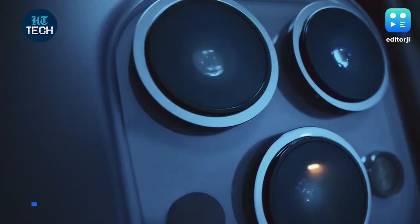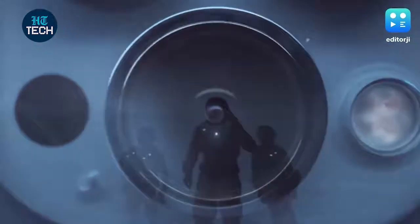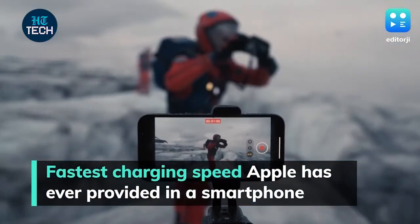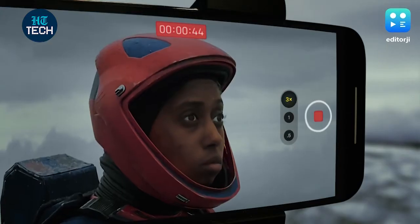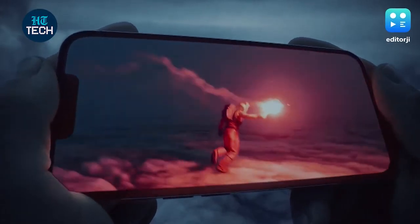With a 30-watt adapter, the iPhone 13 Pro Max is able to charge from 0 to 100 in 86 minutes. This means that the most premium model in the iPhone 13 lineup features the fastest charging speeds Apple has ever provided in a smartphone. In India, the iPhone 13 Pro Max is available starting from Rs 1,29,900. Apple also sells a 30-watt USB-C adapter for Rs 4,900 from the Apple Store.